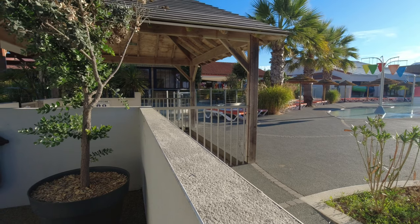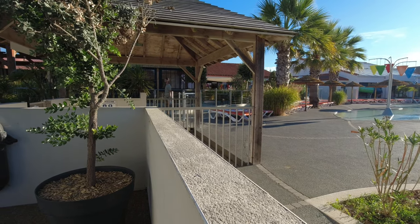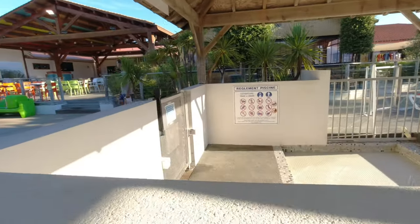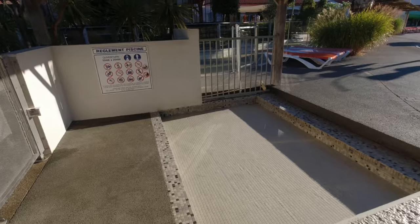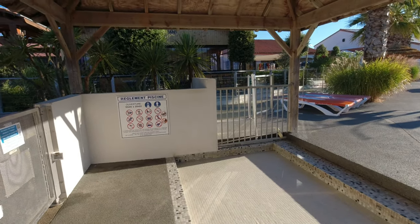There is a gate there, I'm not sure if that's for disabled access or not. If you are disabled and you're coming in, you would have to go through that gate there. That's usually full of water. I'm guessing if you're disabled, you go through that gate there.